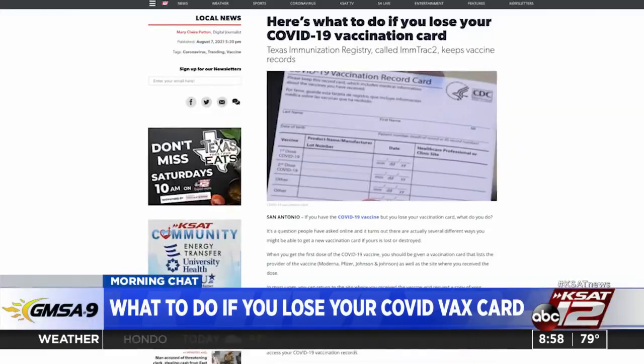So many of you watching right now likely have had the COVID-19 vaccine. And if you did everything right and your provider did everything right, you got one of those little white COVID vaccine cards that shows when you got your first shot, second shot, where you got it, the dates, all that good stuff. But we have an article right now on our website, KSAT.com, just in case you lose that card. So don't worry.